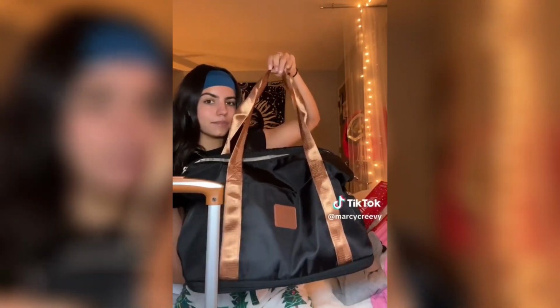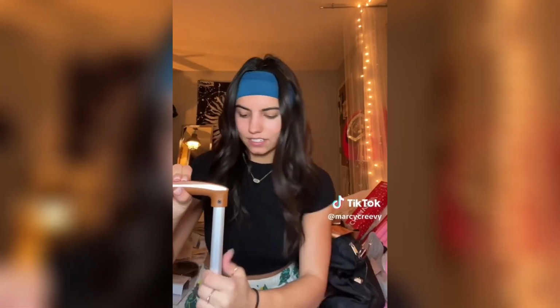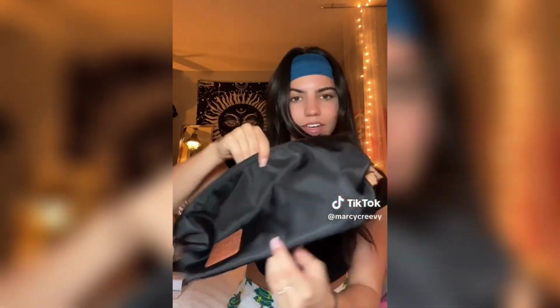Biggest gift, I got a luggage set, so this is going to be for my personal item, and then here is just the carry-on. Really cute. This set was on Amazon too. Oh, and it comes with another bag. I love the colors of this.